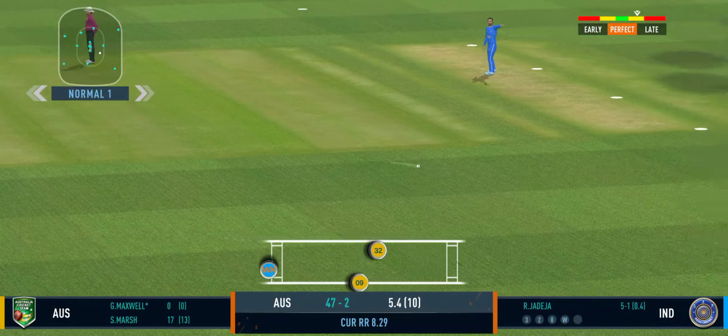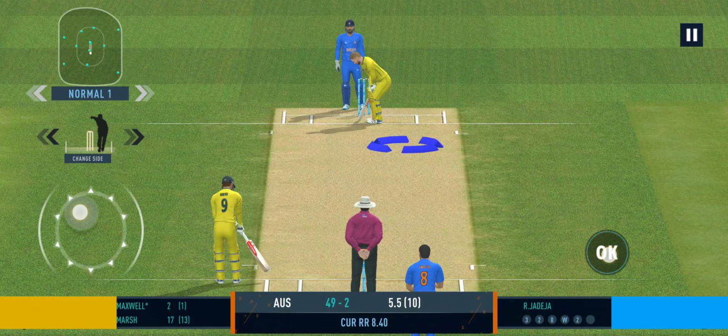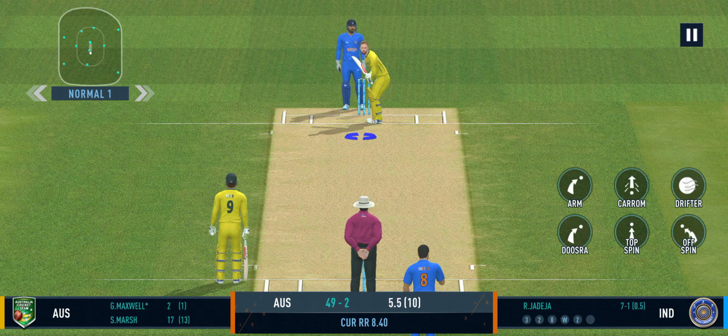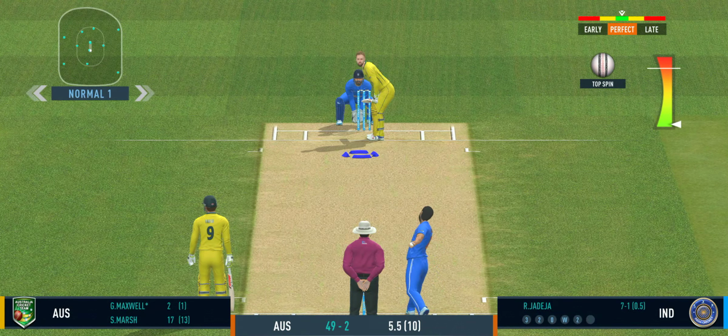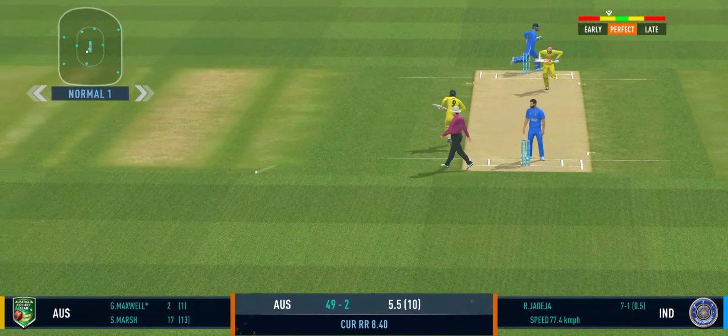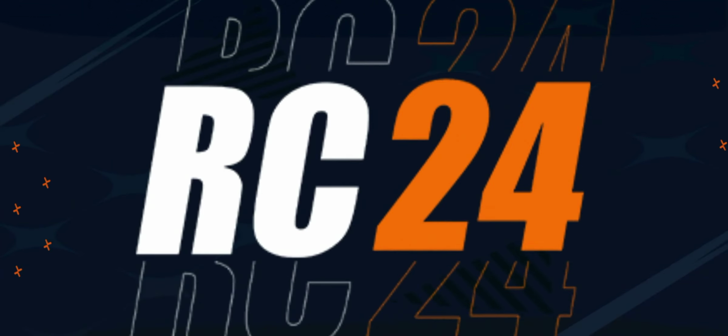Good shot by the batsman. Can they steal a second here? It's a full house here, and what an atmosphere we've had for this match. Good shot for a single. Now into the attack.